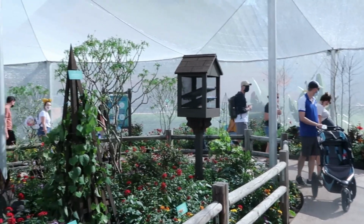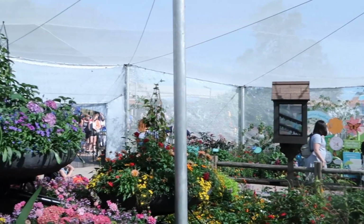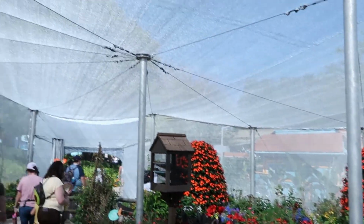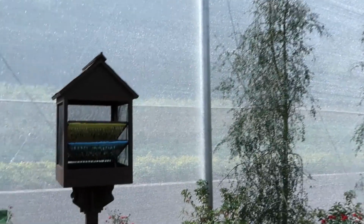By the way, here's a good perspective of how big this butterfly garden is. Here's a little panoramic view. It's absolutely huge. I love it, and it is covered in a net, so you know the butterflies can't escape, but I'm sure they let them out at the end.